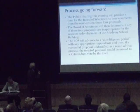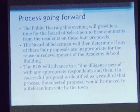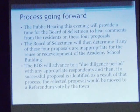Okay, the process going forward. The public hearing will provide a time for the Board of Selectmen to hear comments from the residents. We will then determine if any of these 4 proposals are inappropriate, and we'll advance to a due diligence period with any appropriate respondents, and then if a successful proposal is identified, the selected proposal would be moved to referendum.